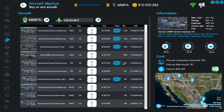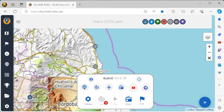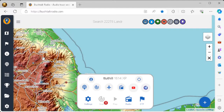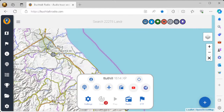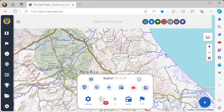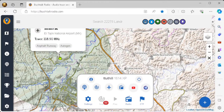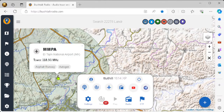Where were we going? MMQ? If they've got this one here. I need to look at the map. What is the name of this airport where we just crashed at? MMPA.